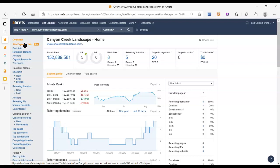So okay, these UR and DR scores are on a scale from 0 to 100. They show how trustworthy Google thinks your web page and your website are, respectively. This one is going to be for just specifically your home page. This one's going to be for your entire website. And these are small but fairly typical scores, at least when I'm doing an audit for the first time of a website.